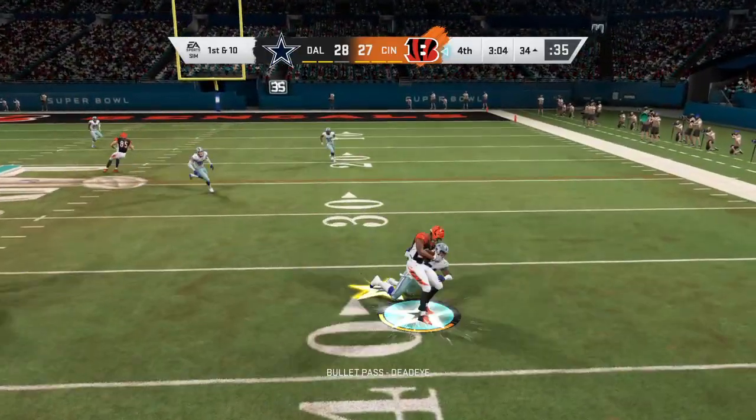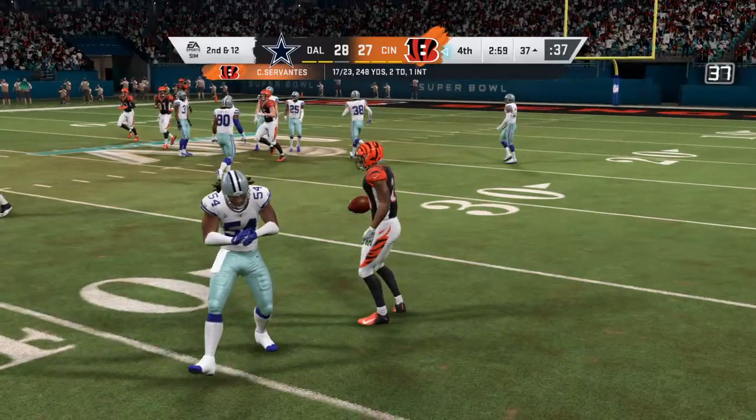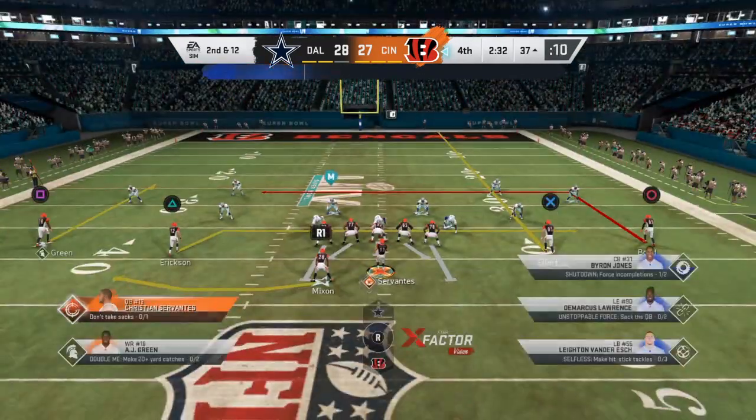Well, he challenged the play. It did not pay off. And that means he lost a timeout in that challenge. And as a coach, you hate that. Don't know if you took the advice of the player, you threw it yourself, but it didn't go your way.